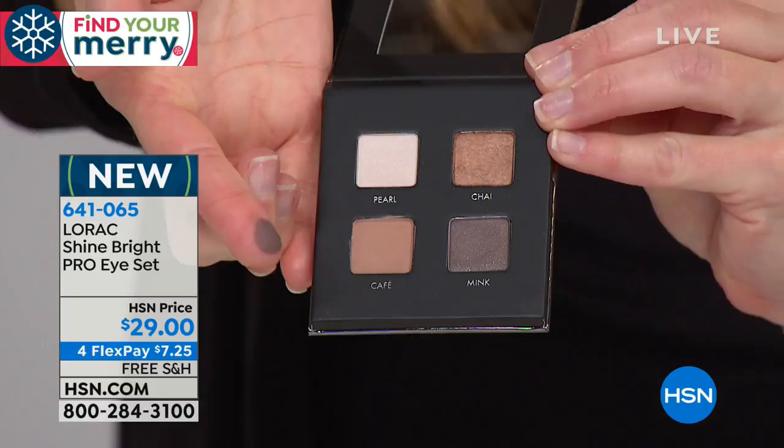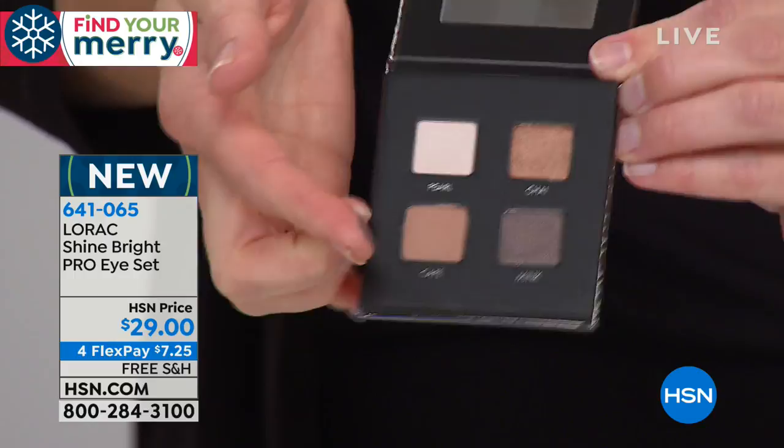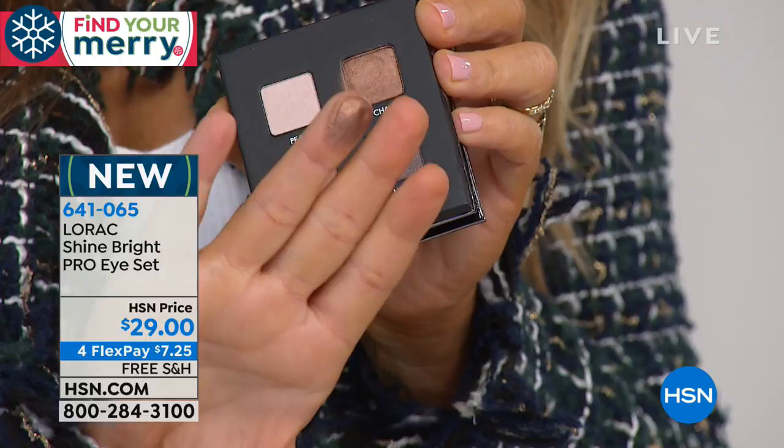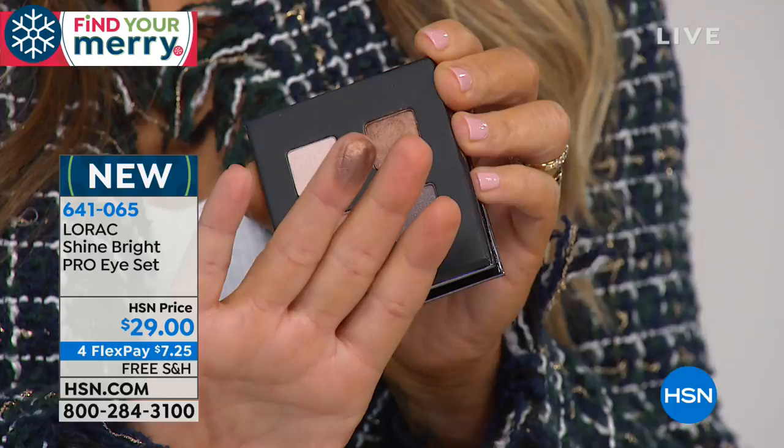Again, that's what we're all about at Lorac. We really want to give you those high quality pigments, but infuse them with prestige skincare ingredients. So I want to show you right here. This is chai. I love this one. Beautiful shade. I'm just swiping it with my finger. When you see it, look at that pigment. Can't even see my fingerprint. This is why celebrity makeup artists go to this. You can't have shadows that just don't transfer the pigment onto the eye, right? That's right. It's quick, it's easy, it's smooth and blendable.